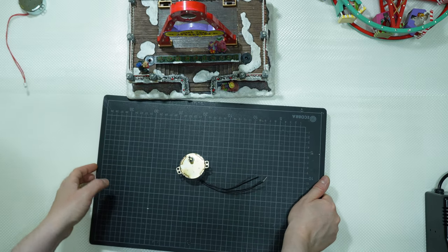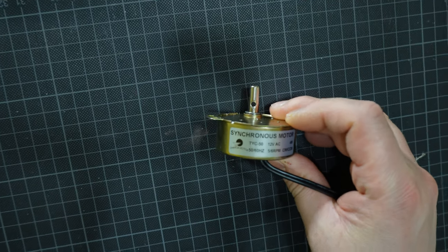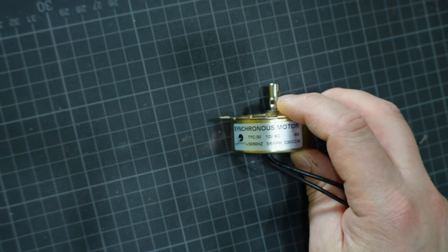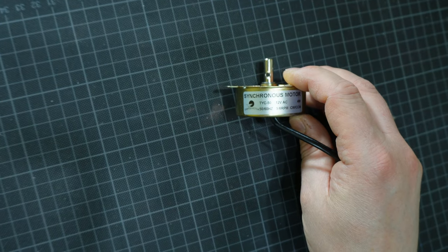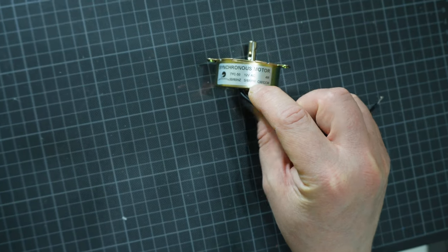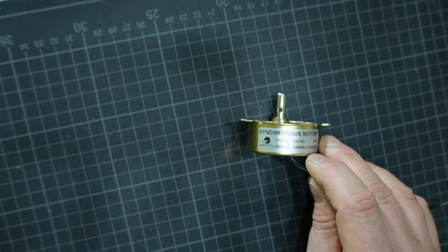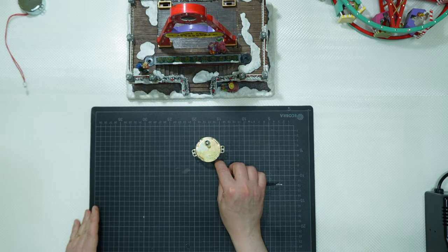Let me show you closer the specs of the motor here. Synchronous motor, as you can see. The type is a type C, 12 volt AC, 50 to 60 hertz of frequency, and 5 to 6 RPM, round per minute. Hope I'm on focus right now. I think so. Okay, focused. Good. Let's check if it works.